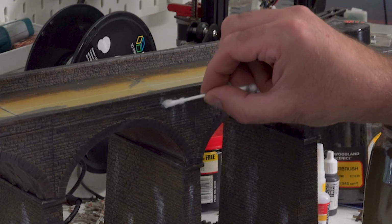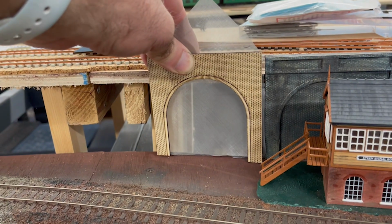Today we are weathering stonework, making some speed signs, and a big decision.